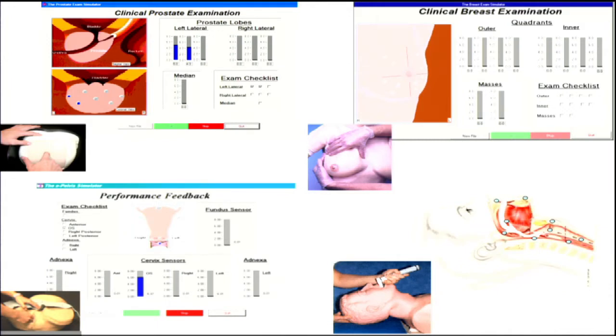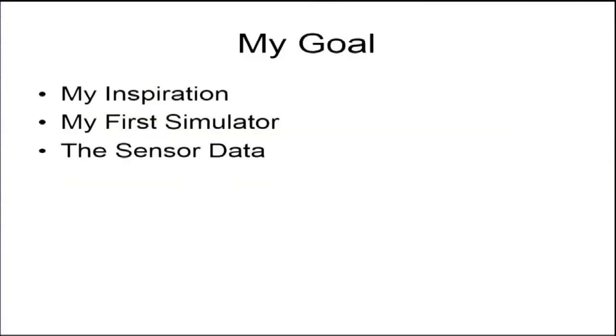And this was very exciting for me. And once I learned how to package the interface and build other ones, and also the sensors, I sort of instrumented every mannequin I could get my hands on. And so I'll show you some of the data.